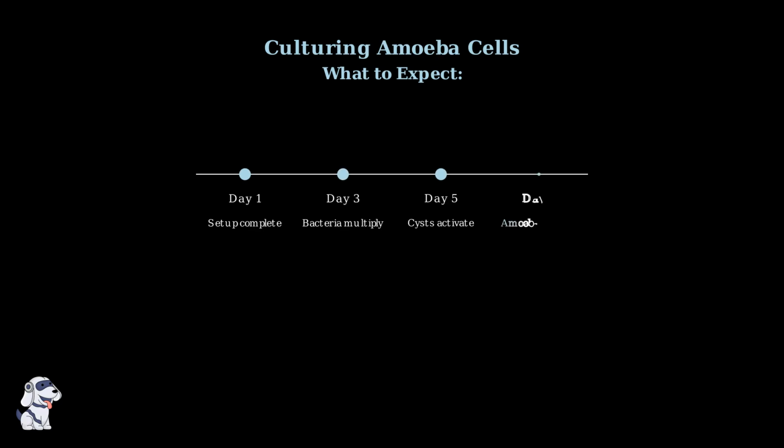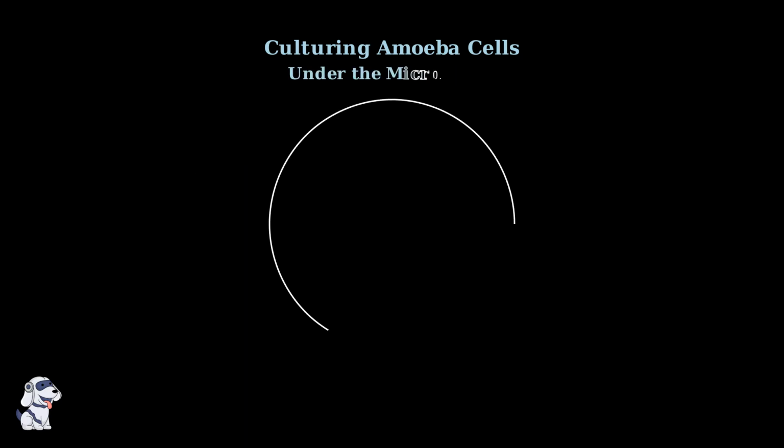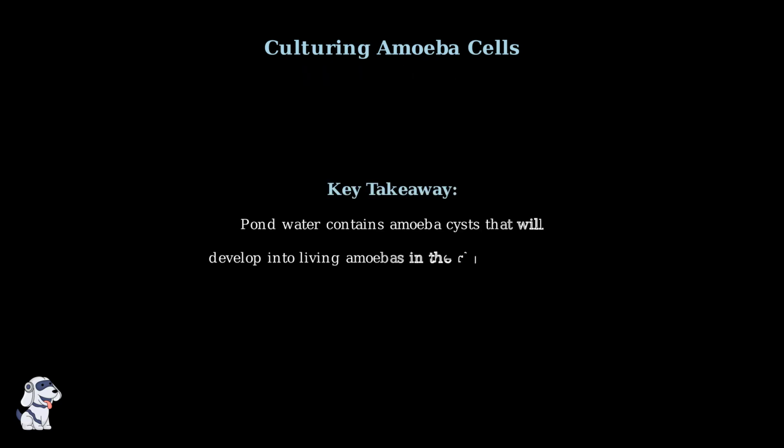By day 3, bacteria begin to multiply. Around day 5, the amoeba cysts start to activate, and by day 7, you should see living amoebas swimming in your culture. Under a microscope, you'll see the amoebas as transparent, blob-like organisms that constantly change shape as they move and feed. The key to successful amoeba culturing is patience and the right environment. The cysts present in pond water will develop into active amoebas when conditions are favorable, giving you a living laboratory to observe these fascinating single-celled organisms.